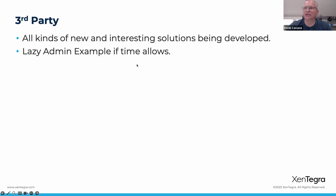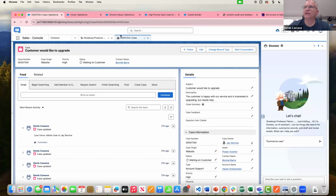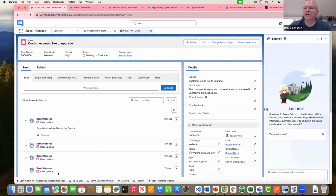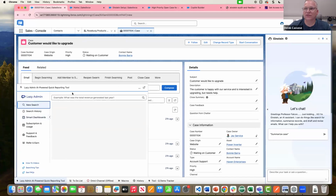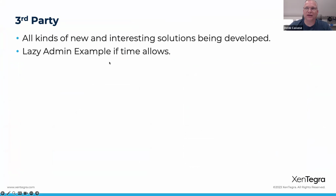I'm not going to have time to show this. Maybe I can show it real quick. There's a ton of stuff that you can install that's leveraging some of this. This is third party App Exchange, and this is basically a quick report creator that's based off of generative AI. You can just put in a conversation, say what you want, and it'll generate it. Some of that's built in already, but I just wanted to show that there's a lot of things you can add as well. Obviously, do your due diligence because it's third party. But if they're on App Exchange, they've gone through a significant process to get there.